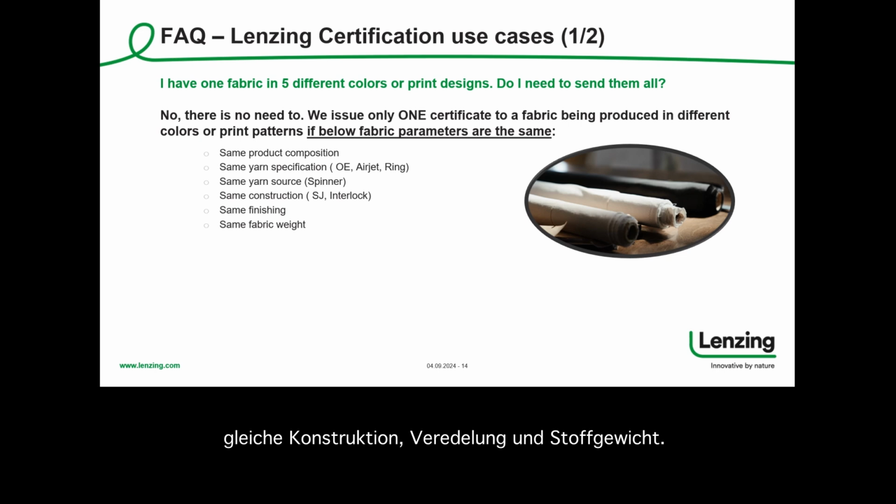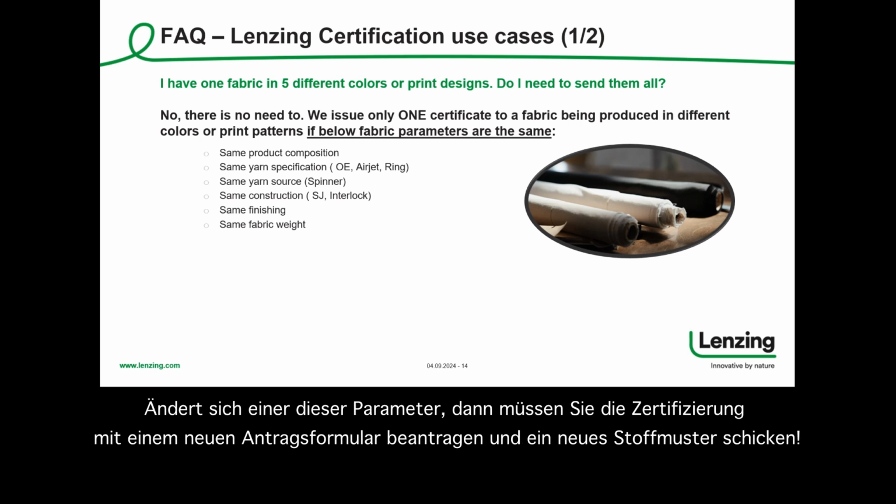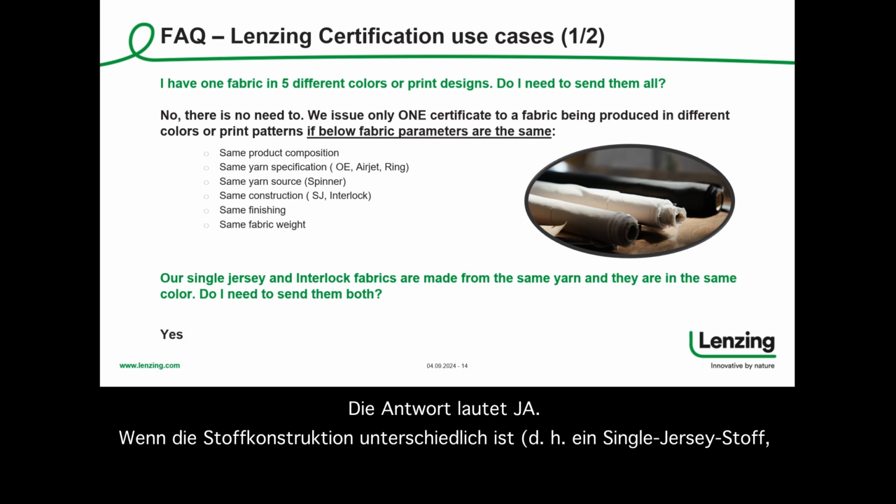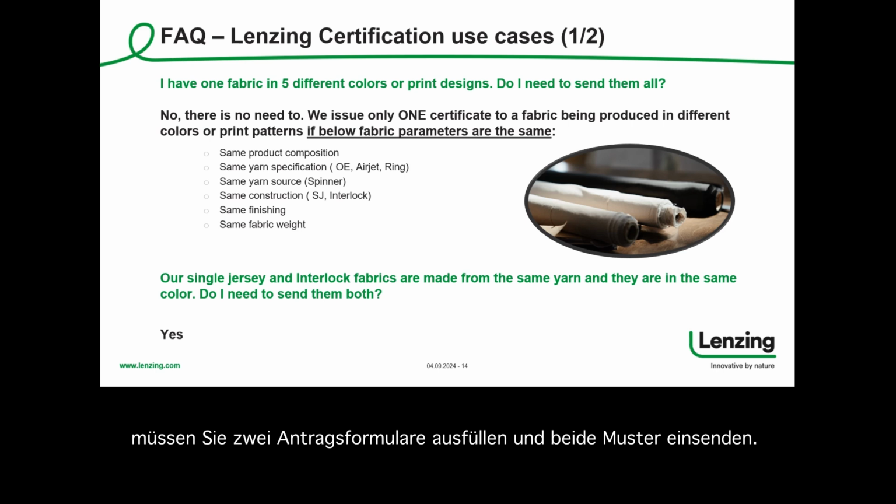If one of these parameters is changing, then you have to apply for certification with a new application form and send a new fabric sample. Second question. Our single jersey and interlock fabrics are made from the same yarn and they are in the same color. Do I need to send them both? The answer is yes. If the fabric construction is different, for example, one single jersey fabric, one interlock fabric, then you have to fill in 2 application forms and send both samples.